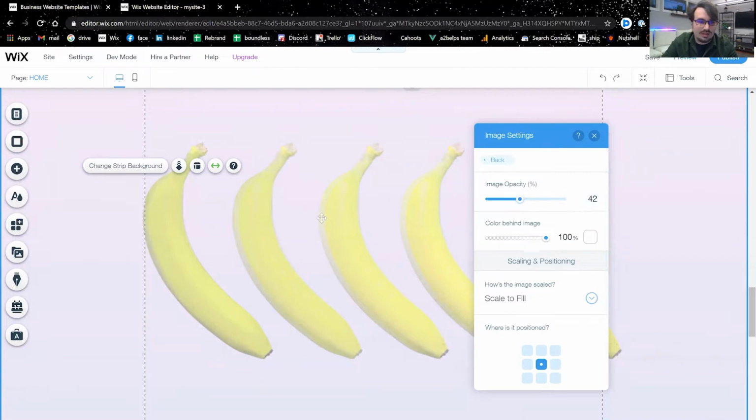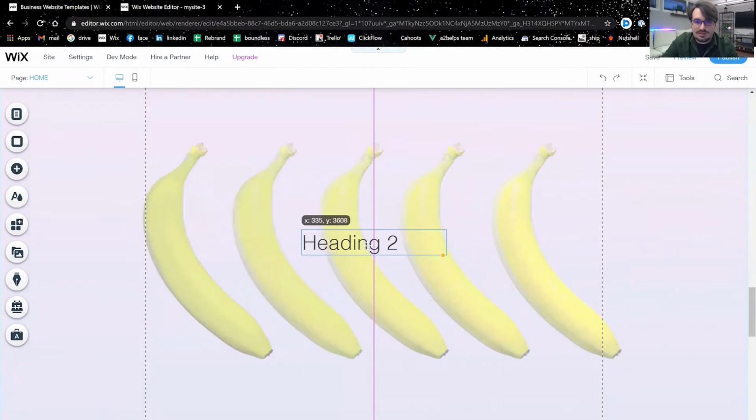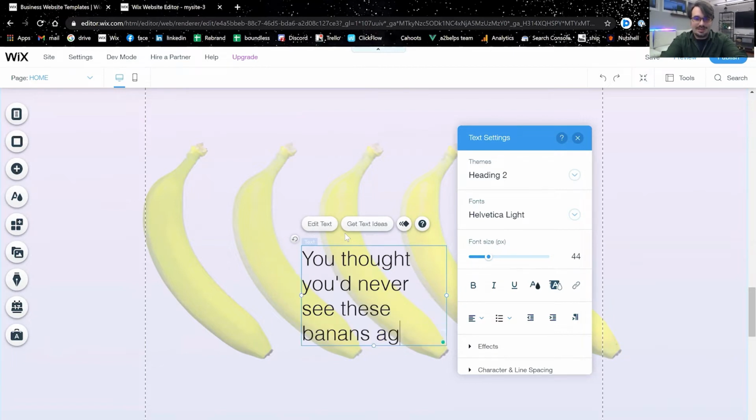So I'm washing it out a lot. I'm going to click add. I'm going to go to text. I'm going to do a heading, H2. And we'll just put that right over. And now that it's attached, we'll drag it to center it in the middle of the strip. You can see my lines appear, my guidelines. So now I know that it's in the center, and we'll edit it and we'll say, you thought you'd never see these bananas again. Bananas. There we go. All right.